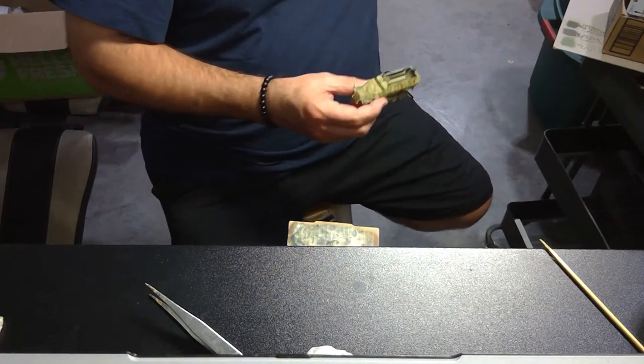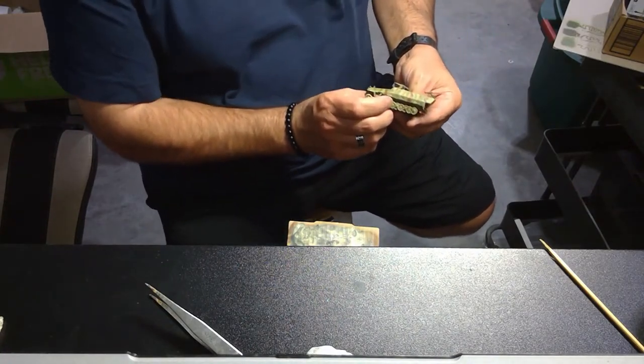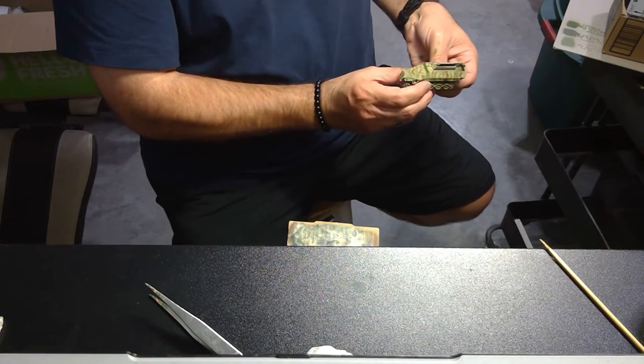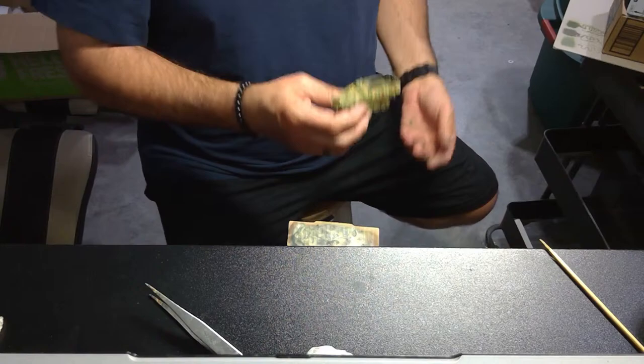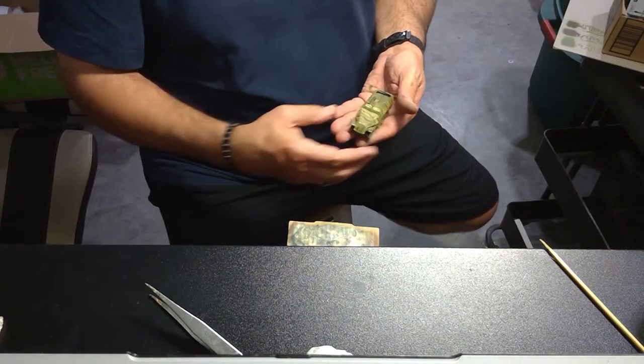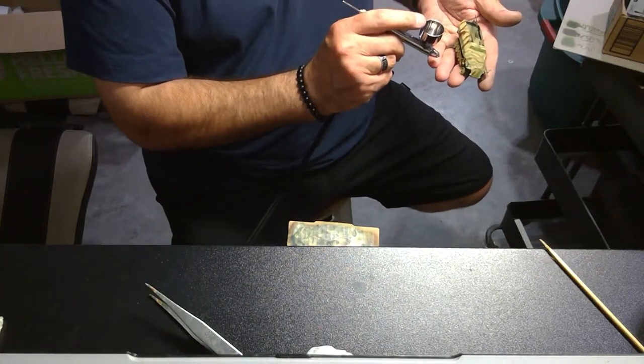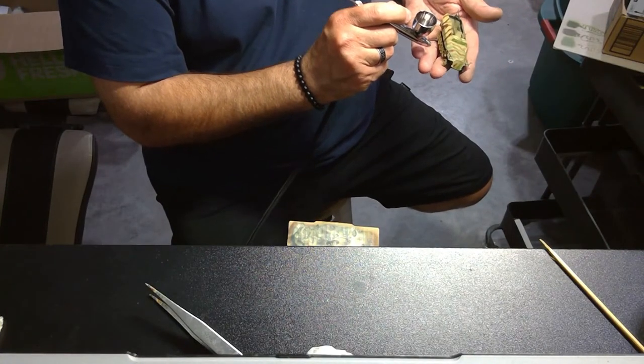So it is pretty light, but we're going to do a brown wash over it. I think it's going to look pretty good, honestly. It's really hard to tell. I've done enough of these that sometimes it isn't going to turn out very well, but sometimes you just have to follow through.